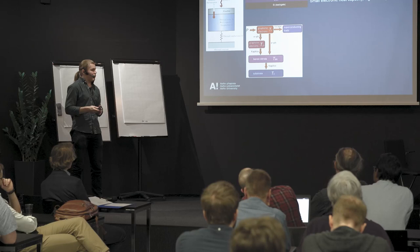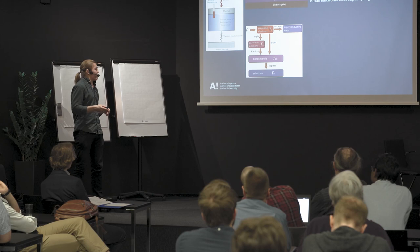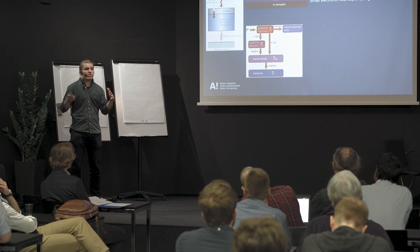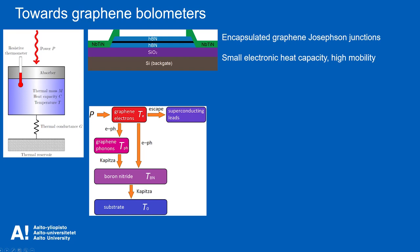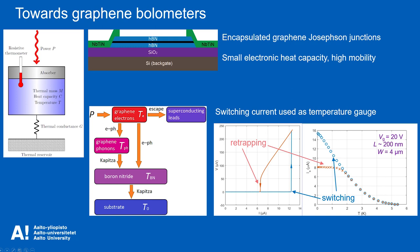So how to measure temperature with this type of device? You cannot simply measure the change in resistance in graphene. But what you can do is have two of these junctions, and one of them you heat up like this. The heat goes to the boron nitride layer, and then there's another device connected to the same layer, and it thermalizes to the temperature of the boron nitride, and you measure the other junction where you can monitor the switching current. So the point between the device being in a superconducting or in a normal state.